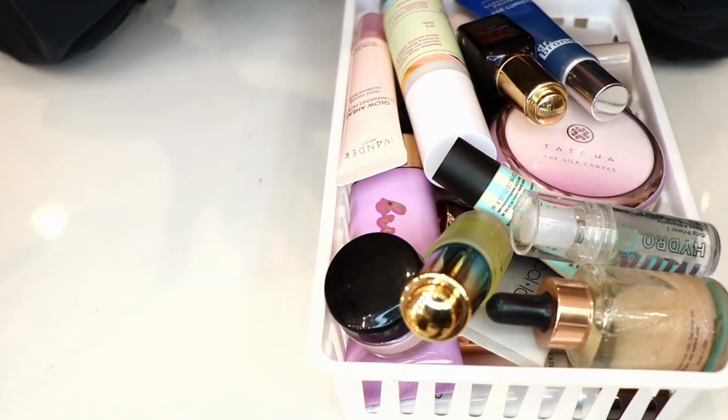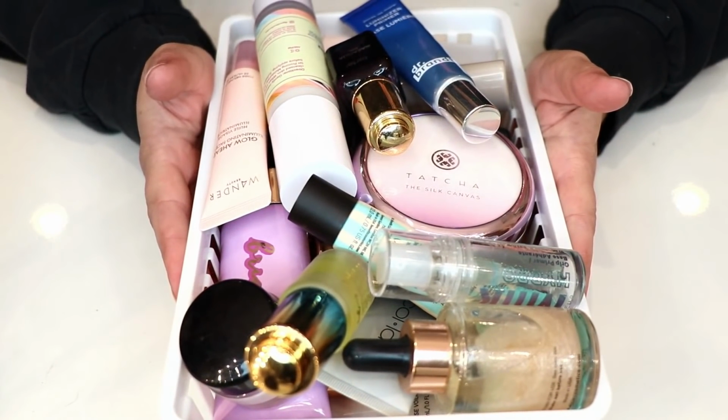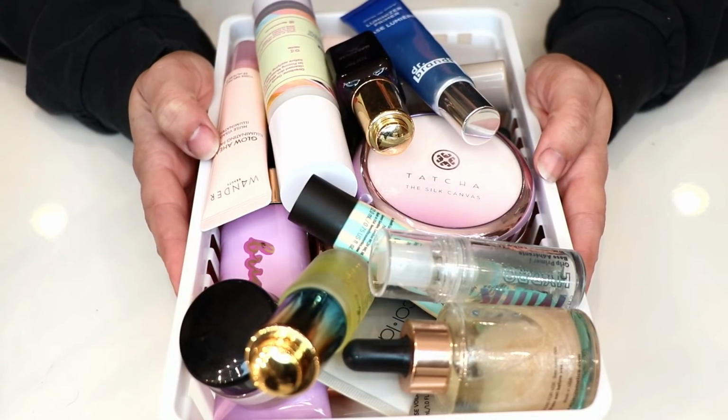We're going to do a year-end makeup declutter. I'm going to do primers, foundations, and concealers today. I did a declutter earlier this year, and I'm like, you know what? If I haven't touched this stuff since that declutter, I'm getting rid of it. That's it. I'm done. We're moving on, and I want to declutter this collection.